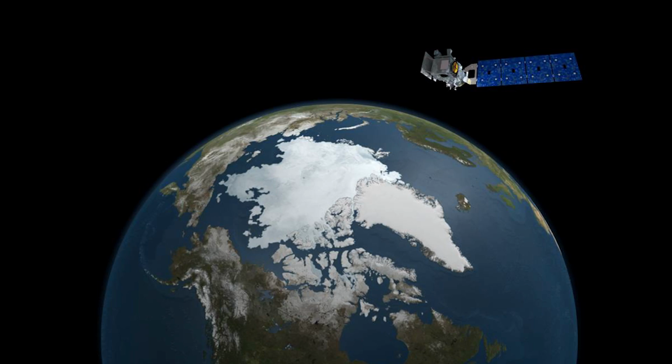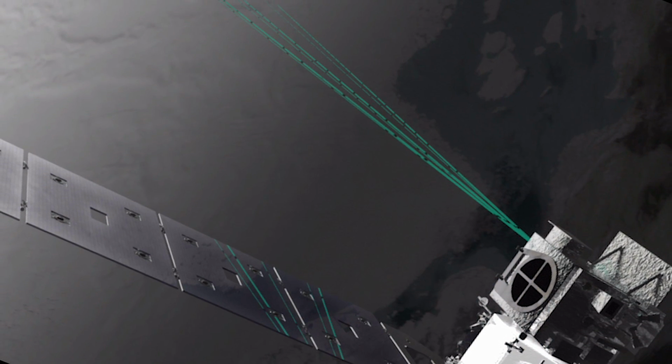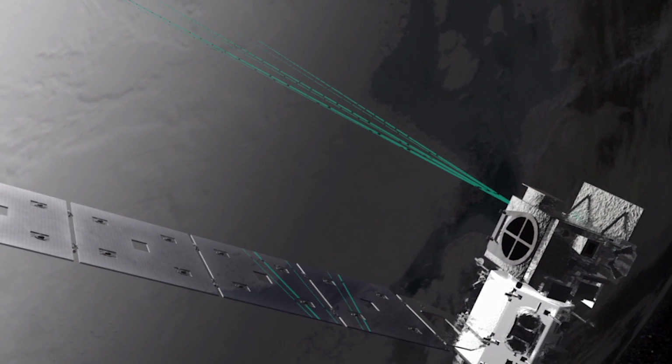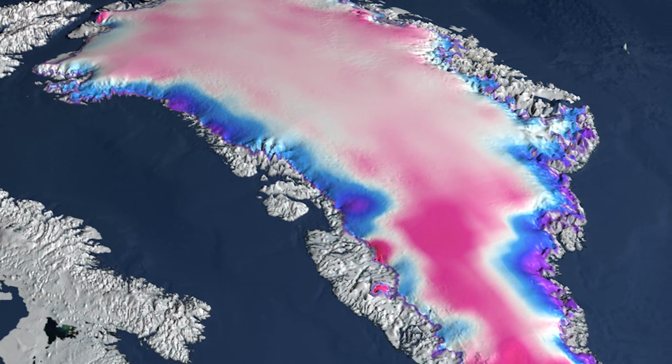So IceBridge will be around until 2018, so we're hoping to do some Cal-Val stuff for ICESat 2. You know, once they launch, we'll still be collecting data for at least another year to just compare our data sets to the satellite's data sets.